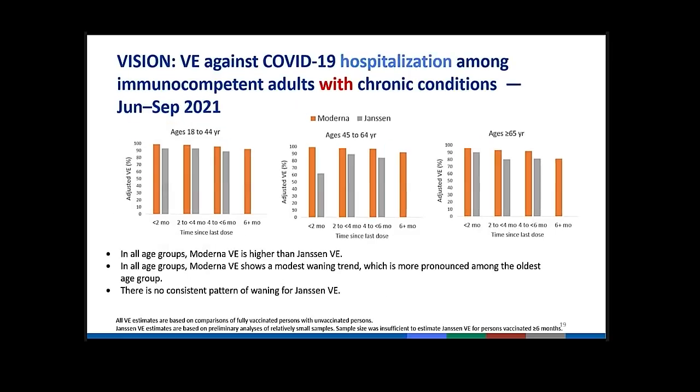Next slide, please. This slide displays VE against hospitalization and is for adults with chronic conditions. In all age groups, mRNA VE is higher than Janssen VE. In all age groups, for mRNA, VE shows a modest waning trend, but it is most pronounced among ages 65 years and older. Janssen shows no consistent waning in VE.